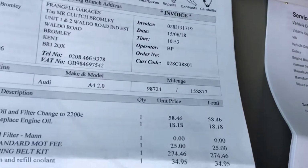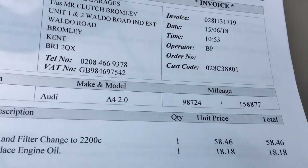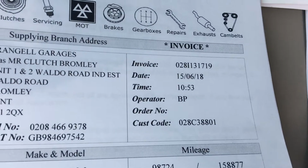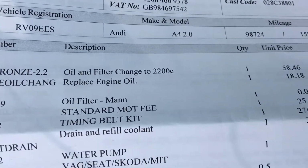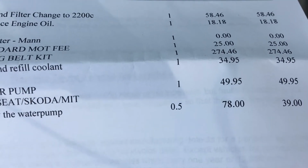And then we've got one here that I've just had done, along with the cam belt as well. So as you can see, at 98,724 miles, so its current mileage on the 15th of June, it had an oil service, and it had its timing belt and its water pump done. So really well looked after car. Nice service history. Cam belt and water pump done.